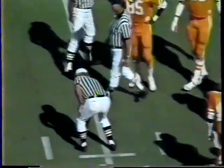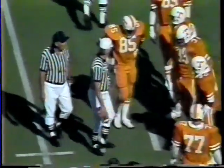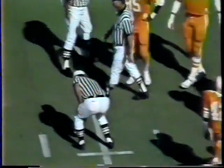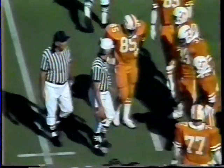Wishbone attack, Alabama. Tennessee with a 6-man line. Alabama, you move. Tennessee reacts. Let's see what the call is going to be. The left side of the Alabama offensive line jumped, and Tennessee immediately established contact. Flags fly, and the referee steps in to step off a penalty. It's going to be against Alabama, 5 yards.